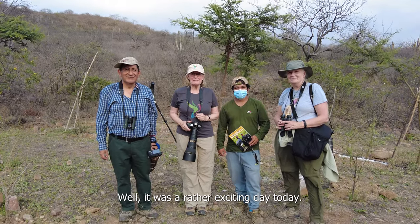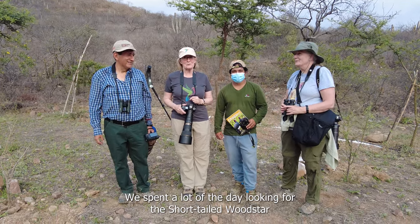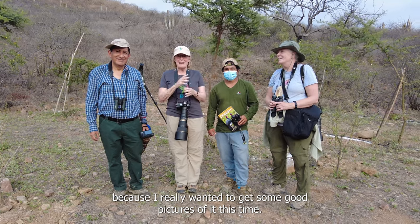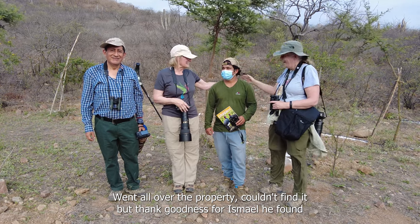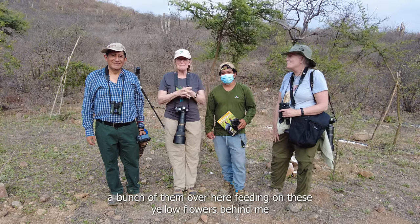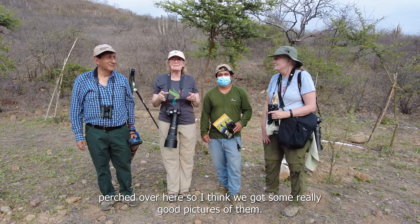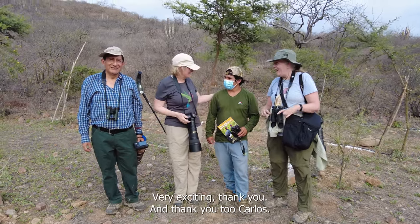Well, it was a rather exciting day today. We spent a lot of the day looking for the short-tailed woodstar because I really wanted to get some good pictures of it this time. Went all over the property, couldn't find it, but thank goodness today we found a bunch of them over here feeding on these yellow flowers behind me, perched over here, so I think we got some really good pictures of them. Very exciting.